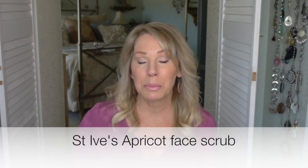Okay, another product that I've been using for years and years, probably 25 or 30 years, is the St. Ives Fresh Skin Apricot Scrub. I love this stuff. It says it's paraben-free and oil-free. This has in it water, walnut shells, glycerin, cetyl alcohol, and it says it deeply exfoliates and removes impurities for glowing skin. I just love this.